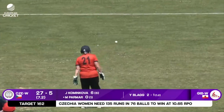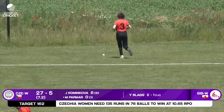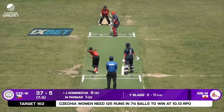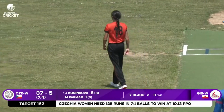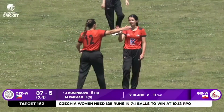Oh, Yanira, this is the first one that really gets away. And it will go for 5 wide. So a rare error. The Czechs will take the runs, 5 of them. Just a little bit wayward those last few deliveries. That's better. There's nothing wayward about that. That crashes into the top of middle and leg. So she's honing in on the stumps when she can.